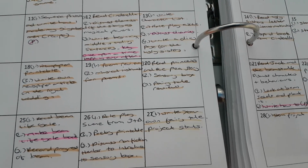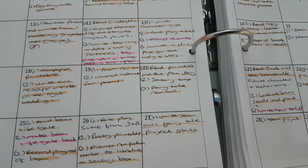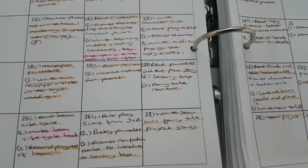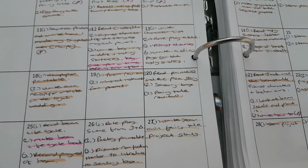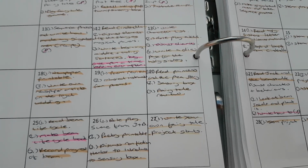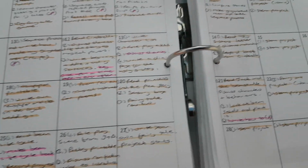We have a poetry printable I have. We're going to be discussing non-fiction, and we're going to do a herb sensory box. So with non-fiction we're going to be talking about how the pictures show the item or whatever it is, but you can't touch it or smell it or anything like that, so that's why there is a herb sensory box.